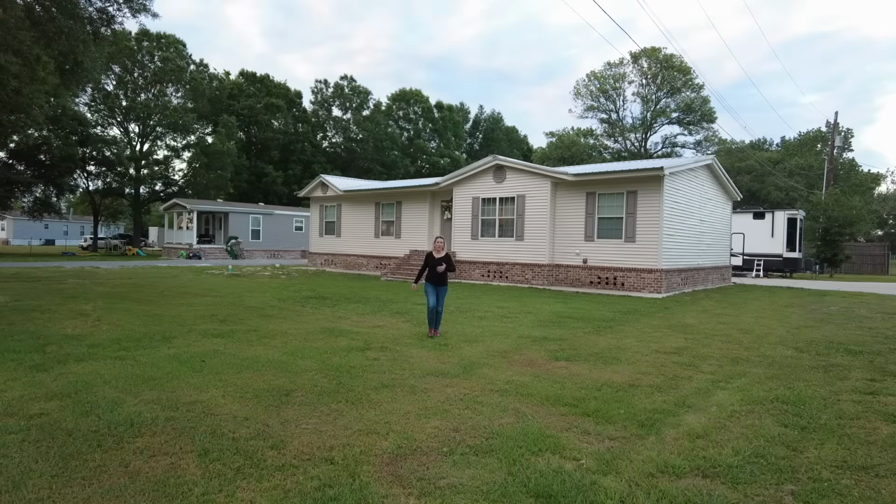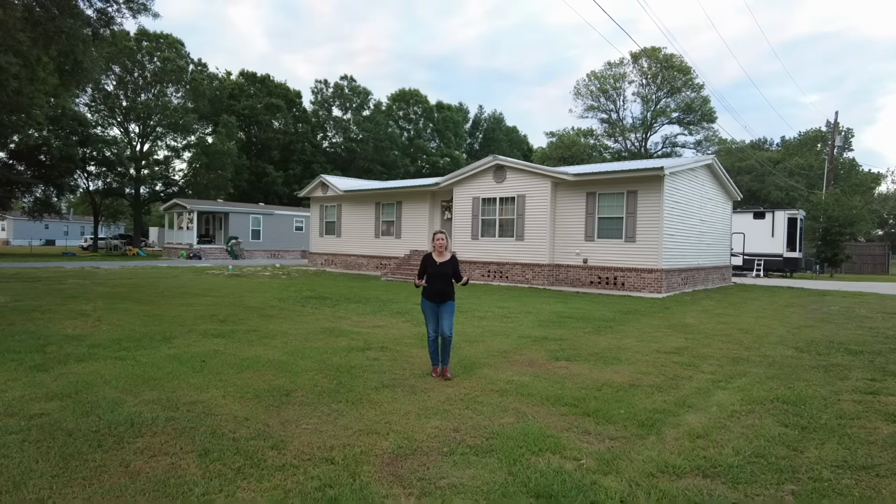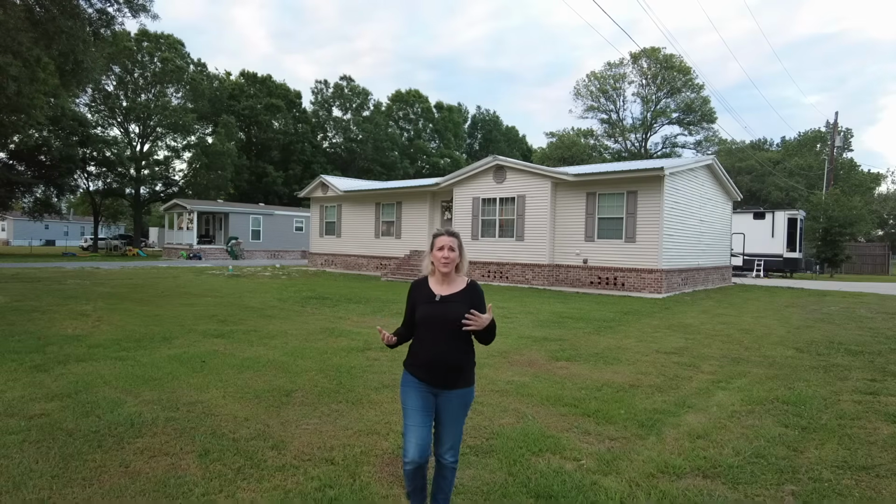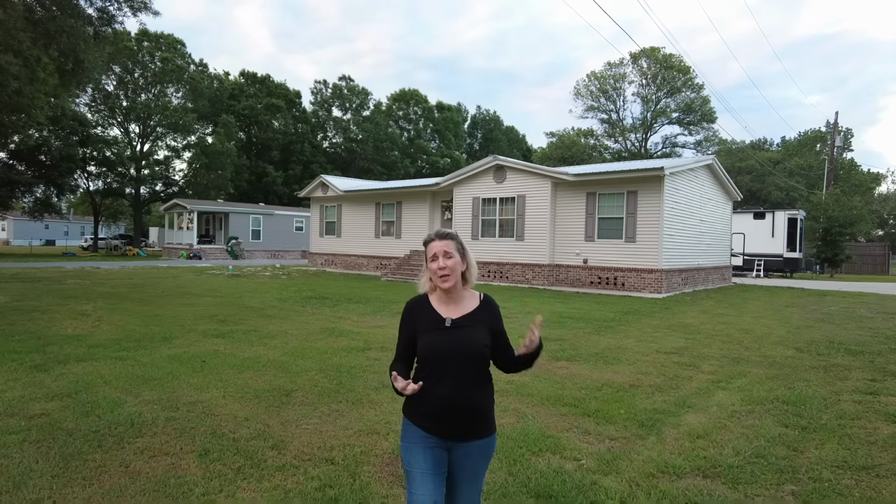When you're looking for the most affordable housing option you can, the last thing you want is to be ripped off. I know that when you're dealing with anything that most people don't agree with as far as housing options, you really have to do what's best for you.